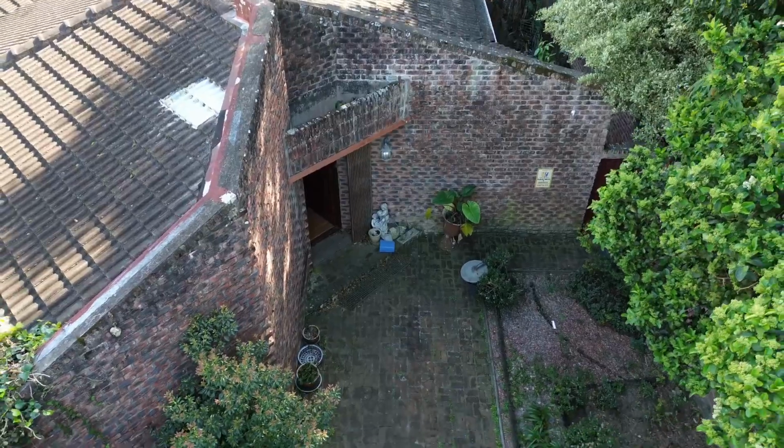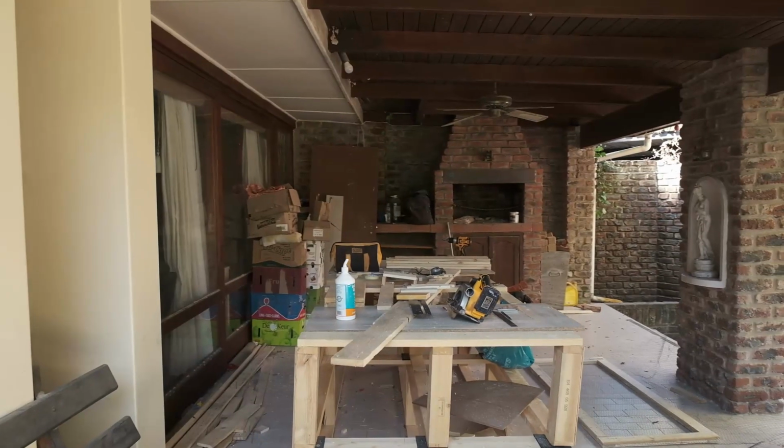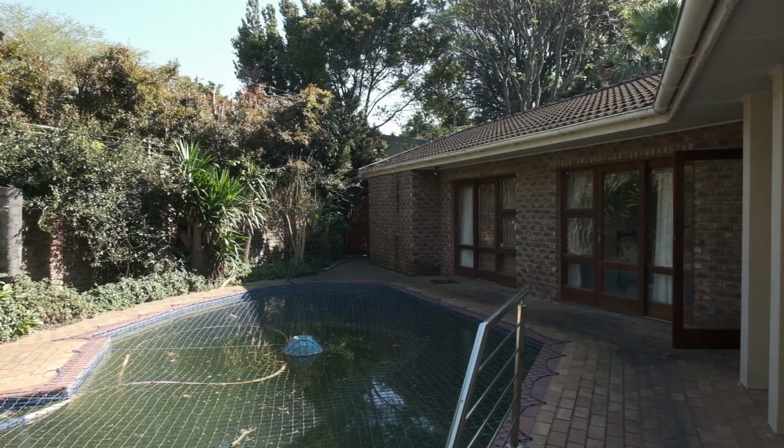Exterior, nice sized garden, loads of paving. We've got an exterior undercover braai, lovely pool that leads off the lounge of the home, so a nice focal point is this entertainment area behind myself.